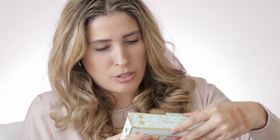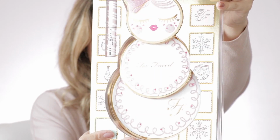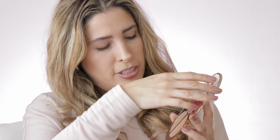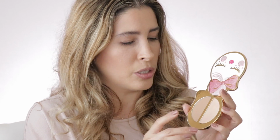So now let me show you this Too Faced Let It Snow Girl. These actually cost $49, but I think it's a good price for the items that you're getting. It's super pretty. It makes a very cute little gift. So this is the little face, and it doesn't open this way. I think it slides. Yeah, it slides on the side. It comes with two bronzers, and one of them is a Chocolate Soleil bronzer, which is kind of an OG for Too Faced. And then you get a highlighter too in the shade Angel Wings.